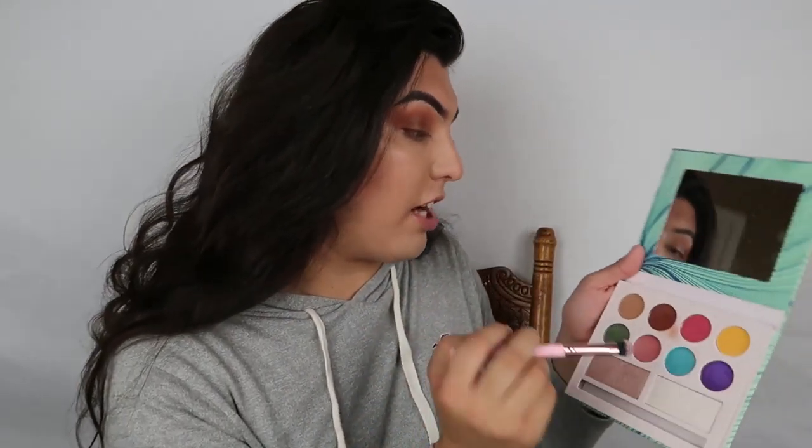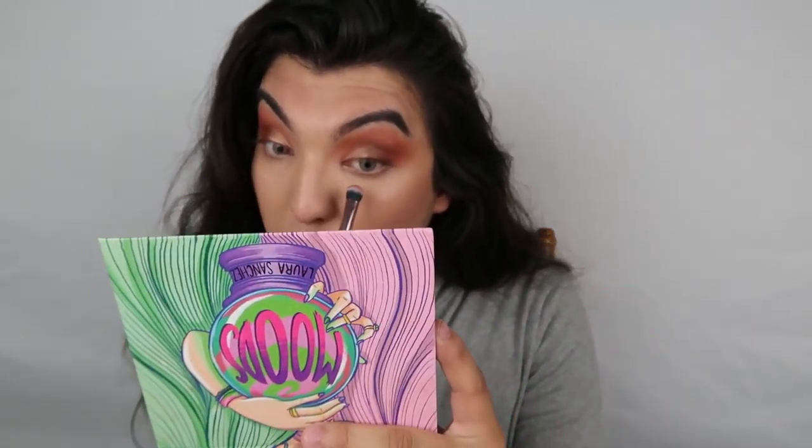Okay, so now that I did my eyes and I put the little glitter, I'm gonna be taking this little, where is it at? This little one, it's meant for underneath your eyes. So I'll just take the brown shade and I'll place it underneath and put it on my lower eye.